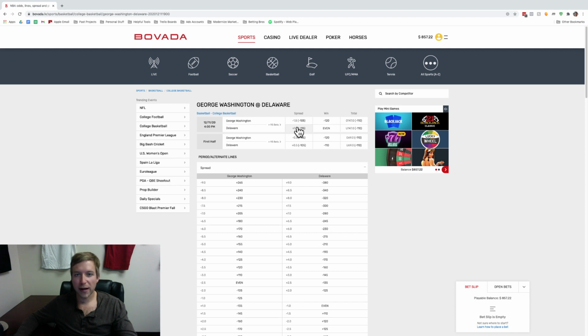Now, if you want to just bet on the winner or the loser, you're not sure how much they're going to win by, but you just think to yourself, okay, I think George Washington's going to win. You can bet here in the second column, which is called the money line. And right now you can see that George Washington is a slight favorite. And so you'll see that they're minus 120.